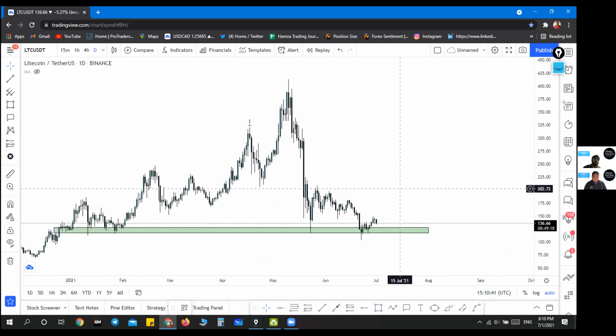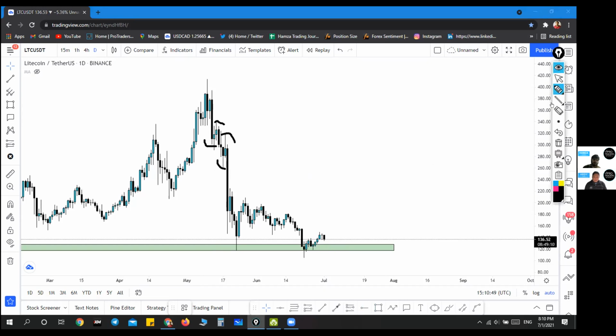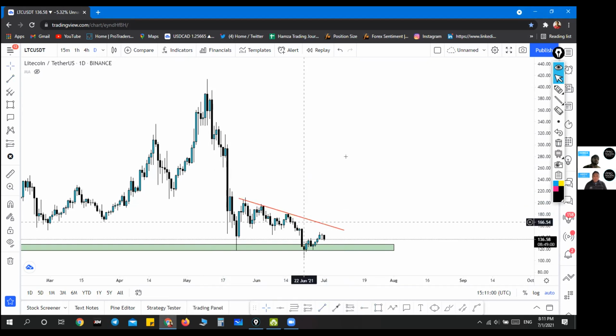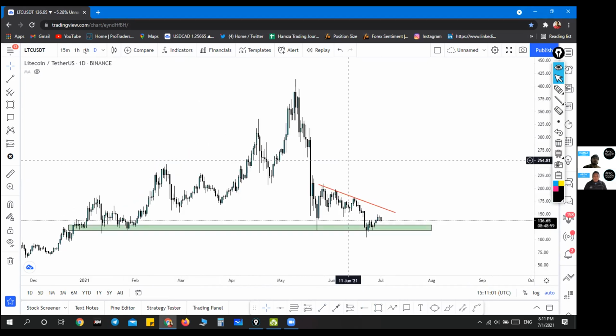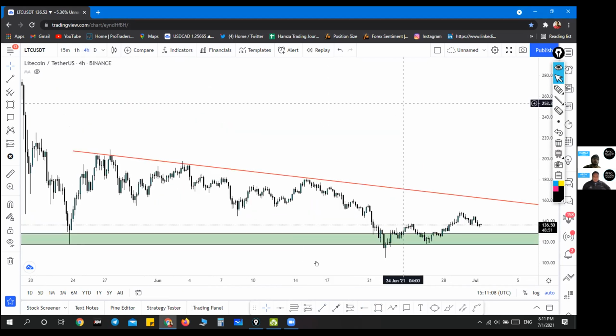But the current direction, as we can see, is that the market is making some lower highs and lower lows. Also, we can see some kind of wedge pattern or some downside slanting line being made. So these are signs of weakness for Litecoin. Let's have a look at some intraday time frame to get a clearer picture.